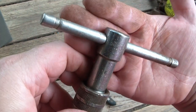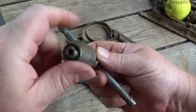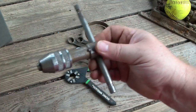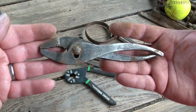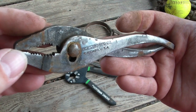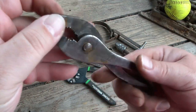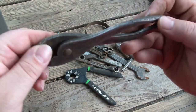I don't know if that's going to show up too well there, but it's a nice heavy-duty model for bigger size taps, and that'll come in handy. Found an interesting slip joint. Can you read it there? Indestro Manufacturing. It's kind of a narrow jaw. I can tighten that up.